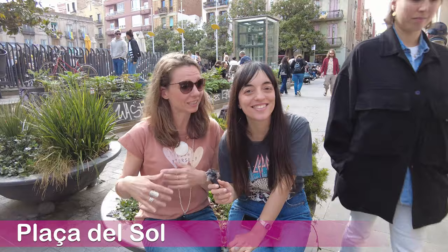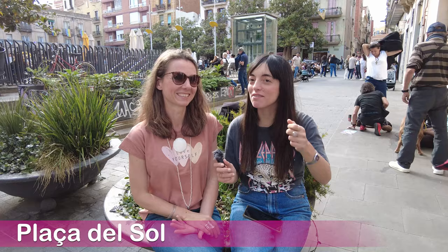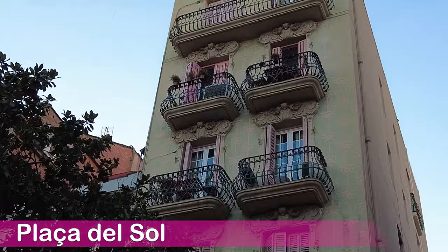So if you want to enjoy this scenario, come to Plaza del Sol, come early. If you want to feel local, bring something, come early, sit on the floor. And enjoy the typical vibe of Barcelona. And always try to look up, because this is where you're gonna see all those amazing jewels of the architecture of the 1800s. Let's go grab a beer and let's sit there. Let's go. Woohoo!